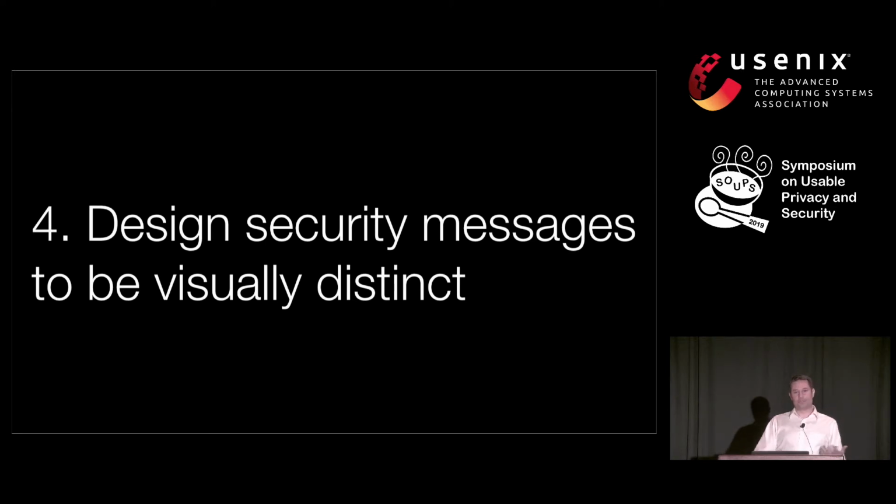And you might think, well, that's not that surprising. And yet, when we look at our user interface design guidelines, we don't see that recommendation, and we don't see it in software. Very often security messages look a lot like notifications that people see on a regular basis, either on their computers or on their mobile devices.